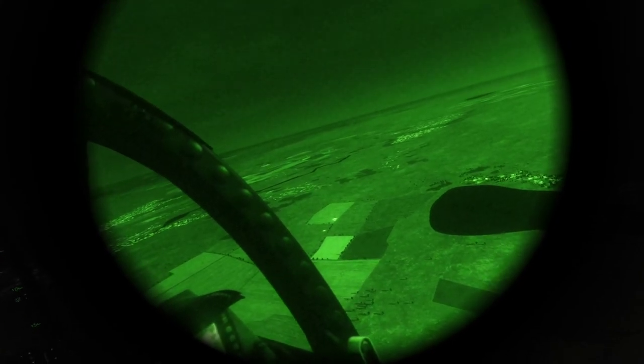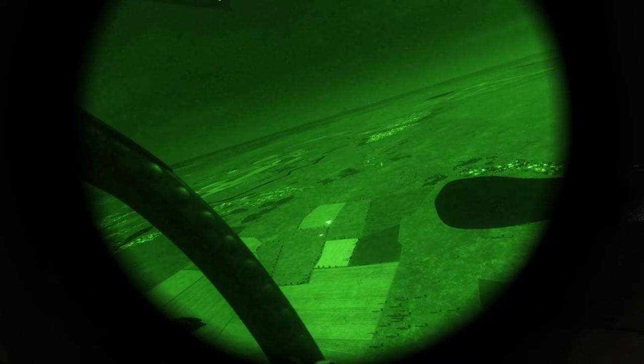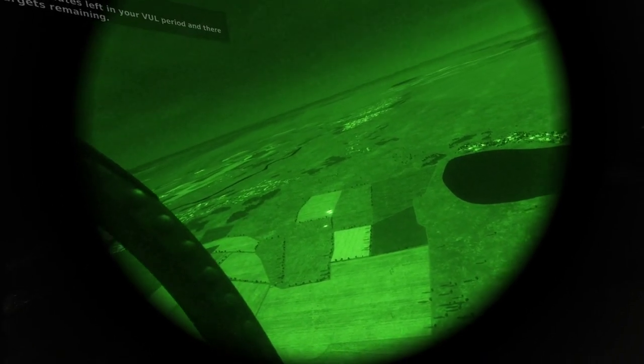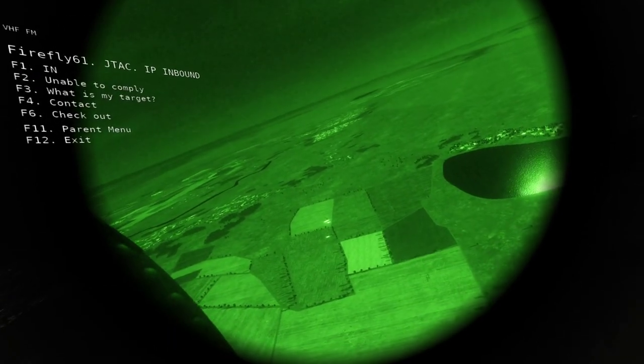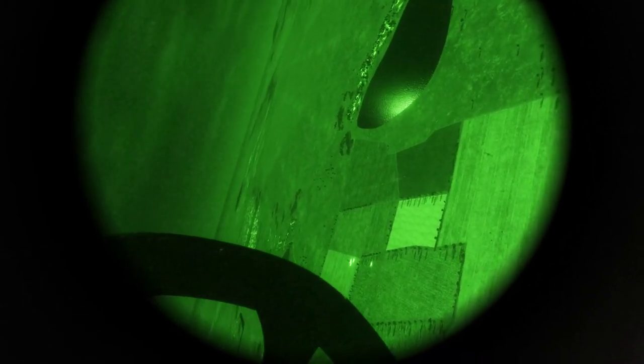Colt 1-2, you have 2 minutes left in your hold period, and there are still targets remaining. Colt 1-1, steady. Steady. Colt 1-1, contact Sparkle. Colt 1-1, in from the southwest. Colt 1-1, in from the west.